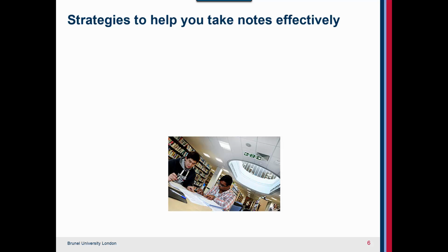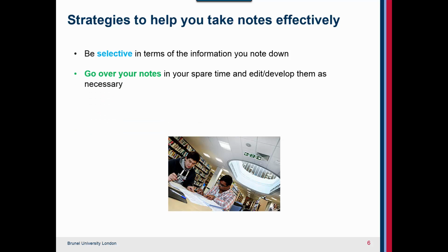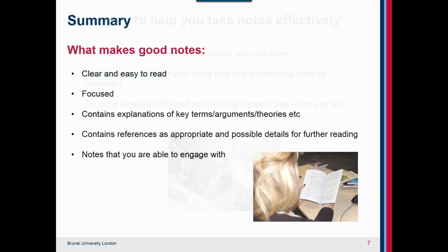Here are some strategies to help you to take notes effectively. Be selective in terms of the information you note down. Go over your notes in your spare time and edit and develop them as necessary. Try out a variety of different note-taking styles, bullet points, for example, or brainstorming or writing in paragraphs, and find out which one you like the most.